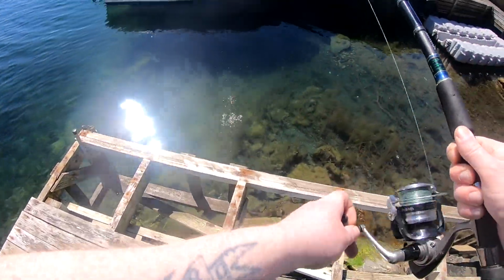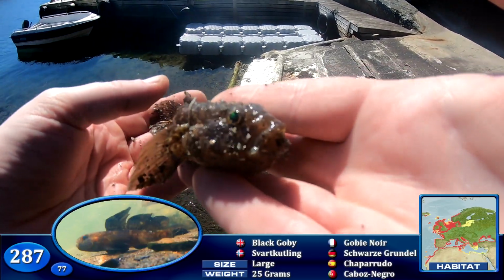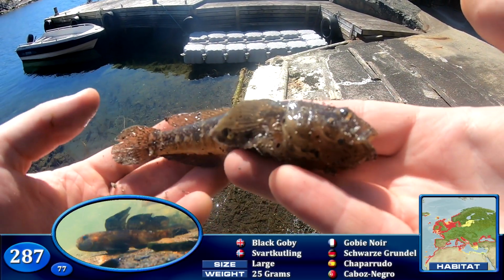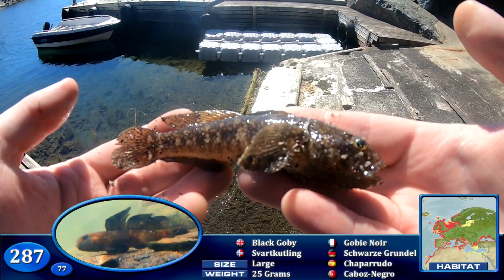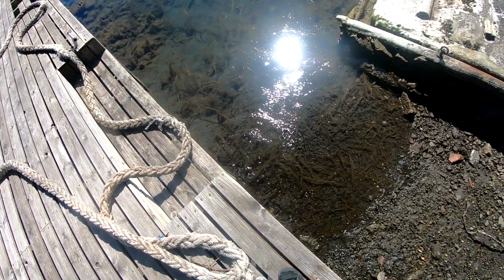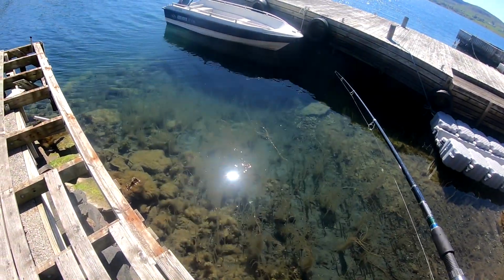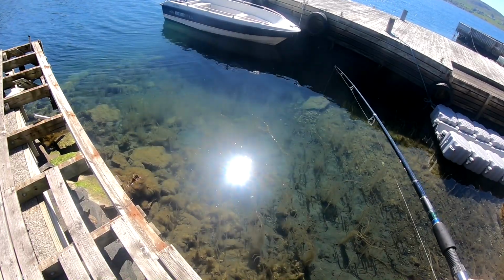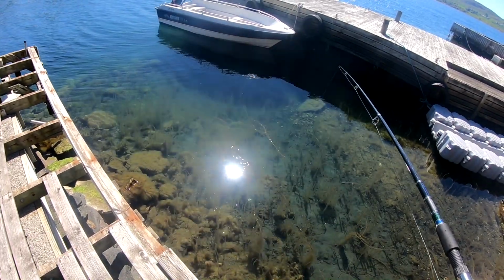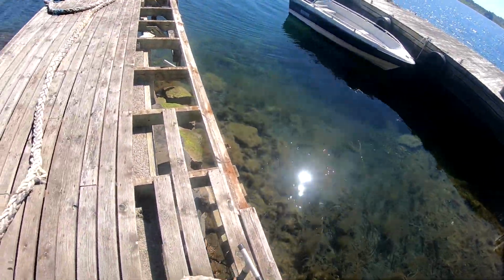I haven't caught many of them in my life, but first off, I caught another black goby. This is by far my most caught fish. As you can see, I've caught 287 fish, as you can see in the lower left-hand corner, and that was black goby number 77. So, 77 out of 287 or whatever the heck it was, yeah. It's a fairly large part.